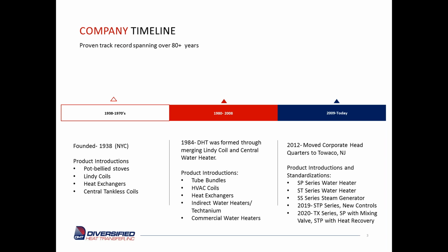At that point, we introduced the Super Plate type water heater, our SuperTherm steam-fired water heater, and our clean steam generator, Super Steam. And in 2019, we introduced our STP Series with new controls. And in 2020, we're also introducing the TX Series and the SP Series. We also have some different applications for the STP with our new STP product with heat recovery.